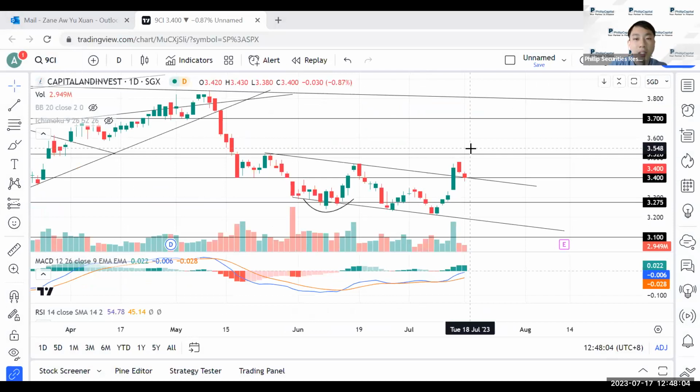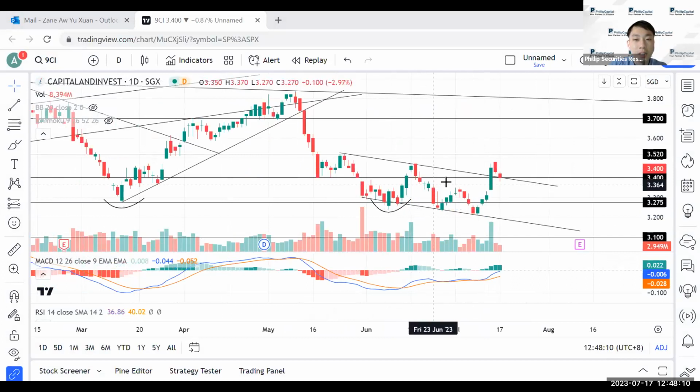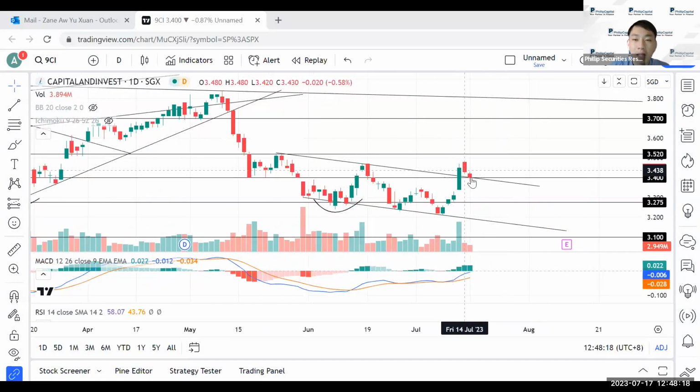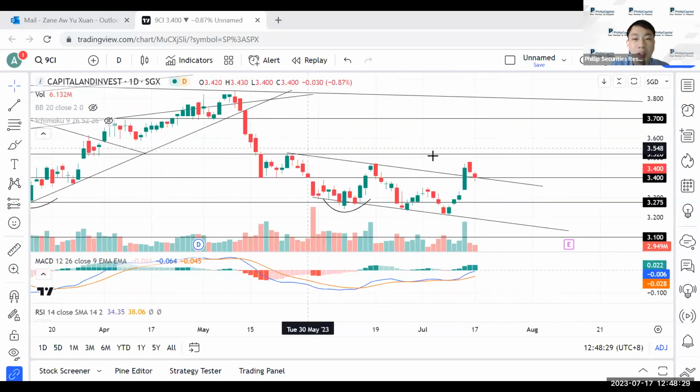And then CLI, I think it's okay. Previously there was a downtrend channel. There was a breakout on Thursday. Currently it looks like a backtest to see whether we're able to hold this level around 339, 340. MACD is also trending upwards during the recent downward price action, so some bullish divergence. If price is able to hold at this level, it could potentially bounce higher to maybe test the next resistance around 350 to about 352.